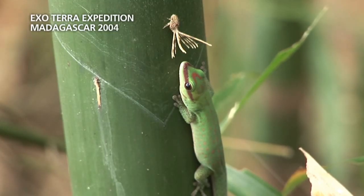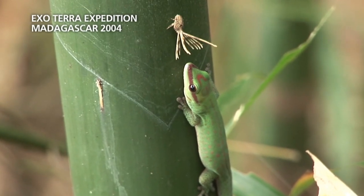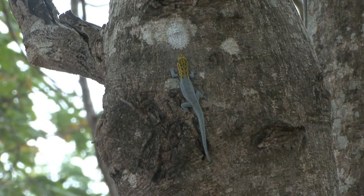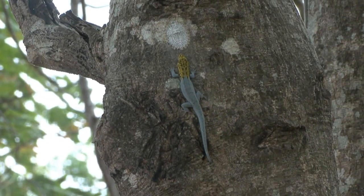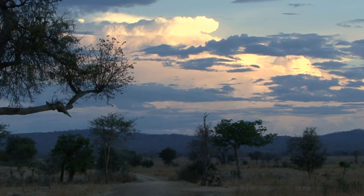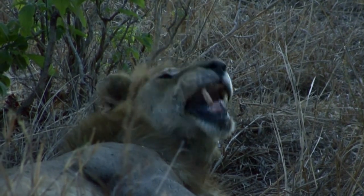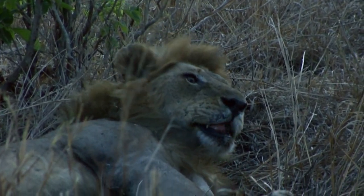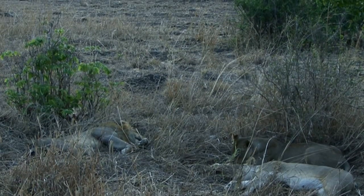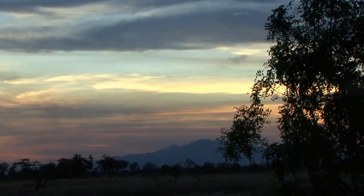This is the first case of trophobiosis documented between reptiles and insects on the African mainland. The fact that reptiles usually prey on insects makes this behavior even more unusual. As the night falls over the savannah and the lions seem to get some extra rest for the upcoming night, the Exo Terra team starts preparing to leave early the next morning for the Poroto Mountains.